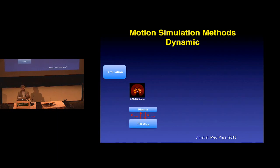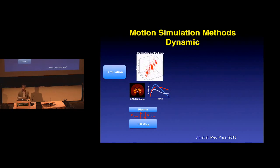In each one of those, we're going to assign kinetics based on a particular tracer. In this case, we're going to do a simple one-compartment model, tissue going in and out. We'll create the time activity curves that we would have. Now we're going to add a motion profile. We have lots of these motion profiles, the real ones that we've measured in people. Then we're going to simulate the data consistent with the scanner as if we had done that scan. The good news is we have the gold standard. We know the right answer.